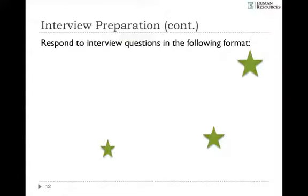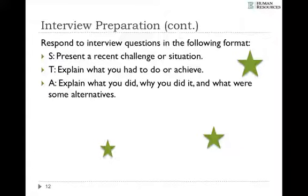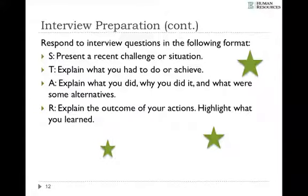Once you have identified all of these experiences, please think through each experience and utilize the STAR format to develop a scenario response. So S in the STAR format is presenting a recent challenge or situation. T is explaining what you had to do, the task, or achieve. A is explaining what you did, your actions, why you did it, and what were some alternatives. R, the results. Explain the outcomes of your actions and highlight what you've learned. Responses should last 2 to 4 minutes long when answering an interview question in this format.